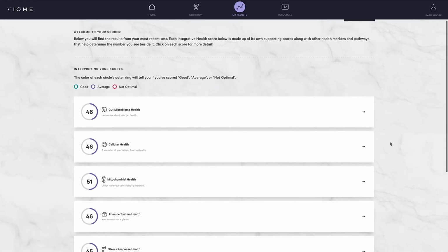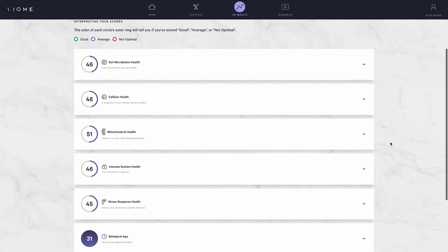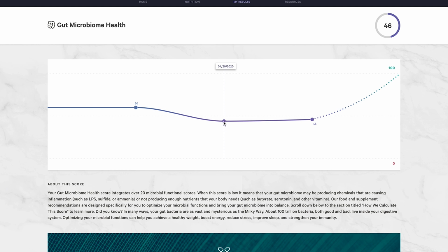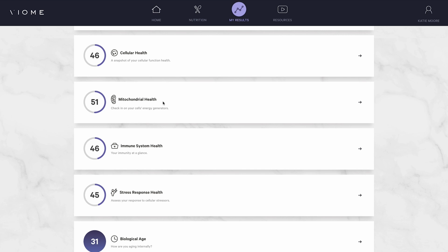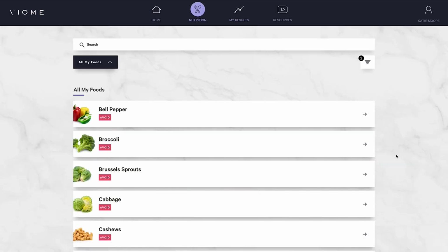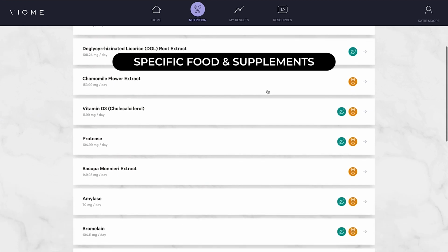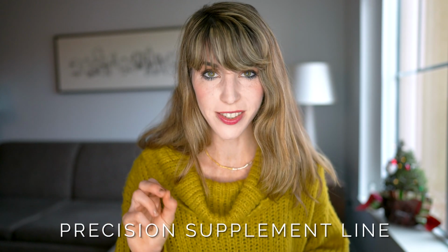So as you'll see here, my total health is pretty middle of the road. For gut health, I actually trended a little higher than my last test, but still fell short of my first score of 60 back in 2019. The rest of my scores, including cell, mitochondria, immune system, and stress response, all need a little bit of work as well. And to help with that, Viome gives you a list of specific food and supplement recommendations based on your data, which leads me to their precision supplement line.